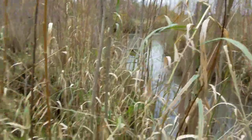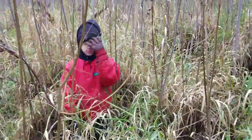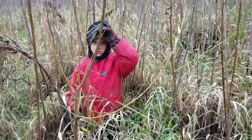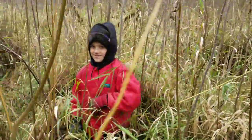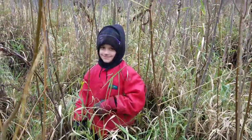I haven't seen any otter tracks. We got three or four snares on the way, right? All right. Let's do it. Right, Alex? Nice mustache. You got a mud mustache.